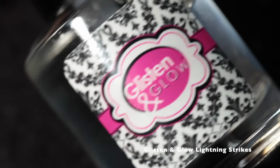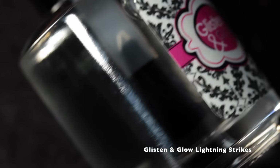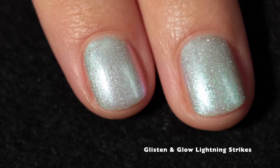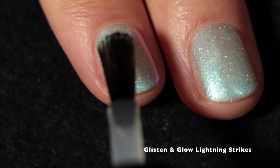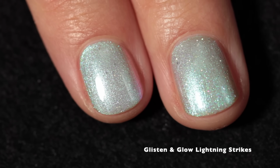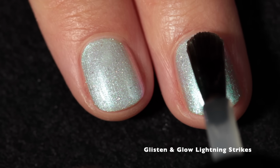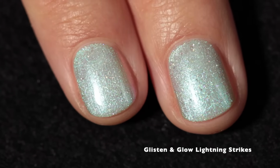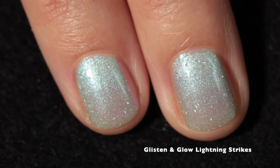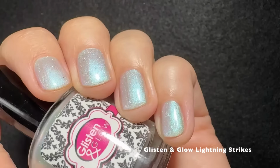And the other product from Glisten and Glow is their top coat, which is fantastic. It's one of my top coats, and you can pick it up this month. It just does a great job of drying your polish quickly, adding a gel-like shine. It doesn't cause shrinkage, nothing like chipping. It prevents all of those things. It is really a fantastic top coat, so grab a bottle if you're running low.